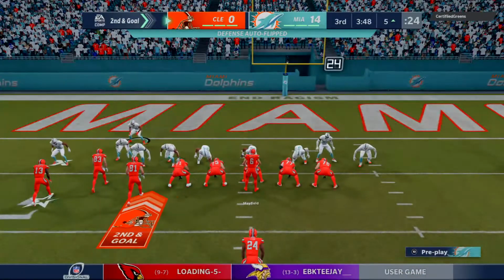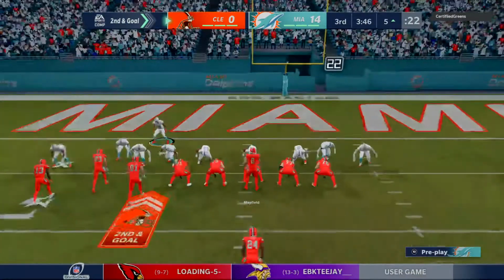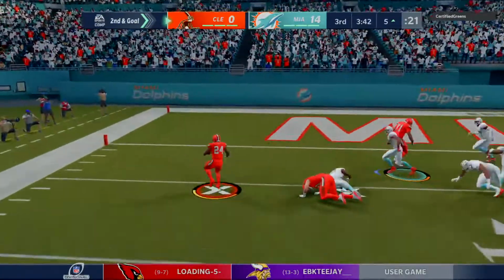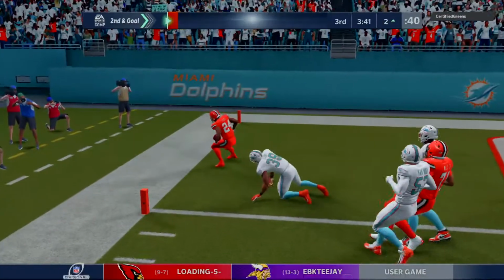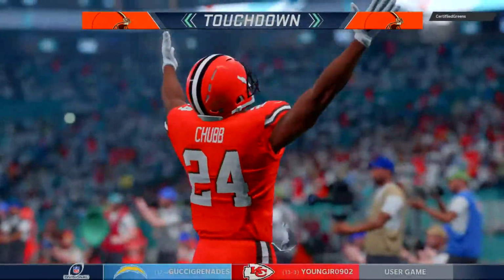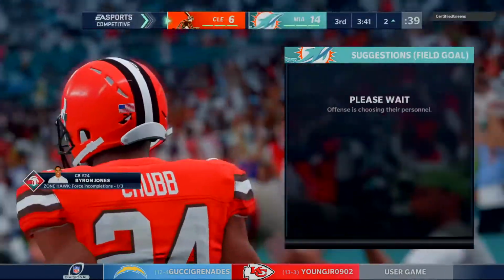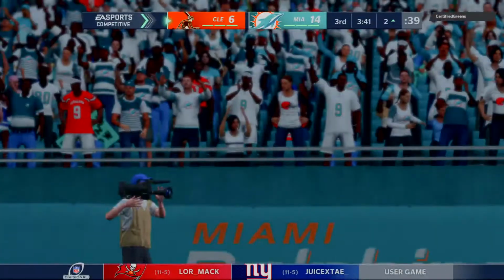That's one of those plays that you can take a little bit of risk there because you're trying to throw the ball into the middle of the field where a lot of big bodies lurk, and they can knock it away. And he's in. Touchdown, Browns. A 5-yard touchdown run. And the Browns are back within a score.